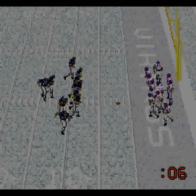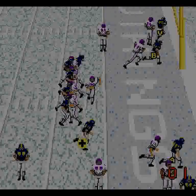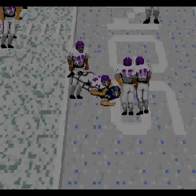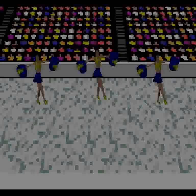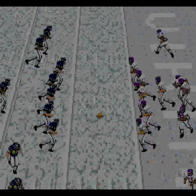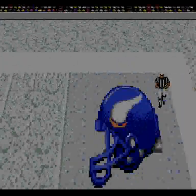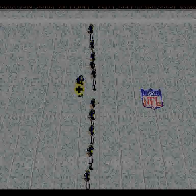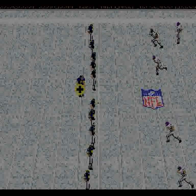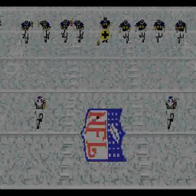First down, 2 yards to go. Cut. Back to pass. Touchdown. Cut. Good. Chargers, 28. Vikings, 0. There's the kick.